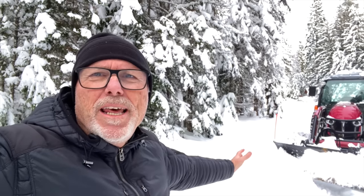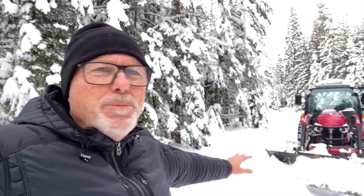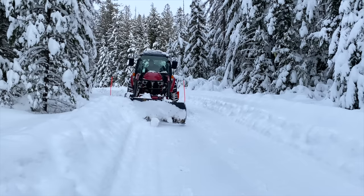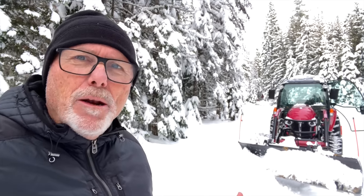Okay, what you can see that I'm doing back here is I don't even have the blade all the way down to the ground level. That's because I'm trying to push the pile that's on the side of the driveway over further. That gives us more room for more snow next time I need to plow for it to build up. Otherwise, the road just keeps getting narrower and narrower because of the snow buildup. A snow blower would solve that problem, but I have a plow, not a blower.